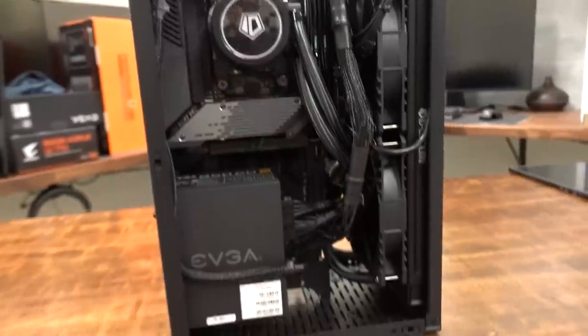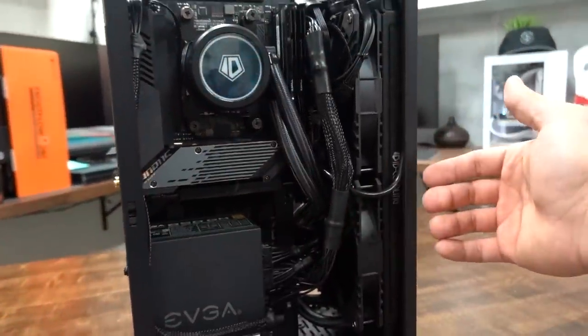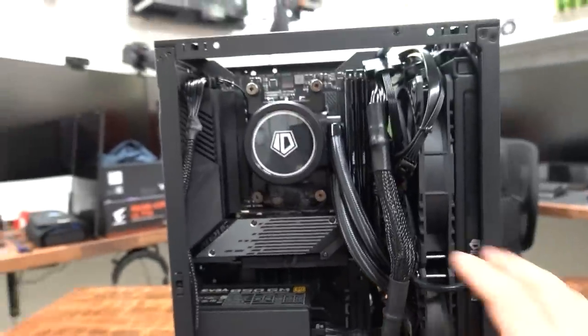Baby! Build went pretty smoothly. You can see cable management. I did my very best. Not a whole lot of room in this case. Actually, I should take that back.